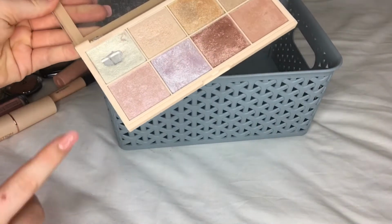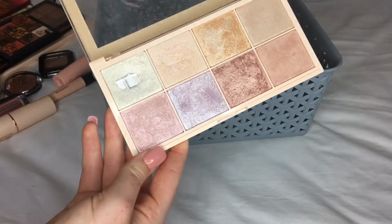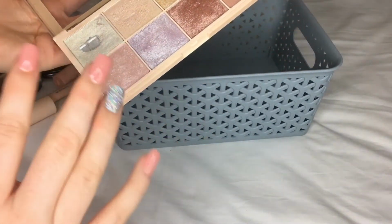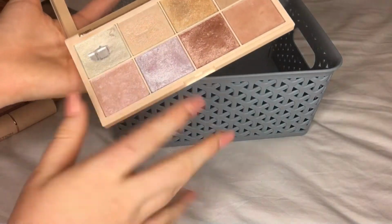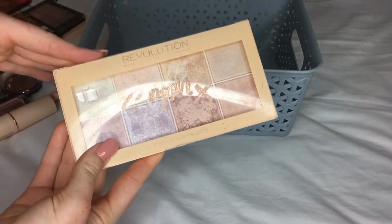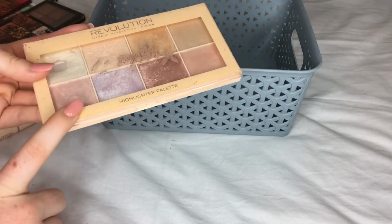And this only costs £8, so it's £1 per highlight. It says 8 in here, and these are so pigmented, they are so blinding, they're honestly insane. They're not chunky, they're so beautifully made, and the formula is incredible. So yeah, I just realised some of that wasn't even in shot, but I absolutely love this, honestly. You definitely need to try it if you haven't already. And obviously she's released her Extra Spice palette and some lipstick.